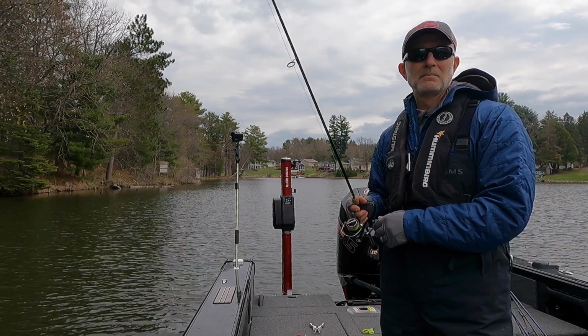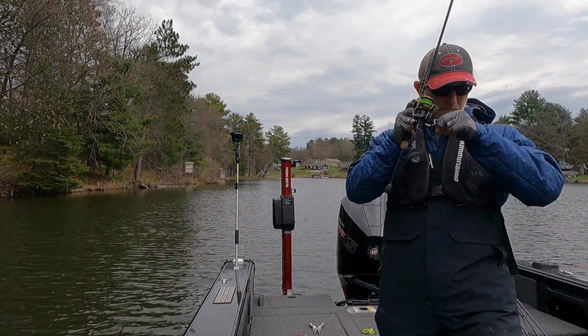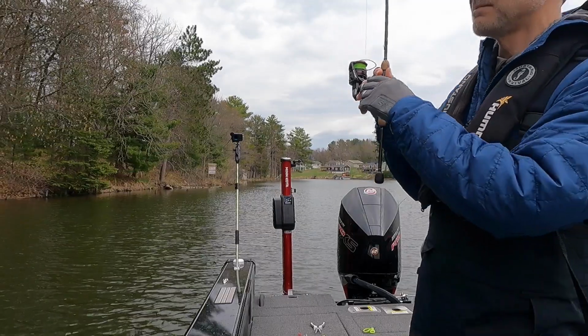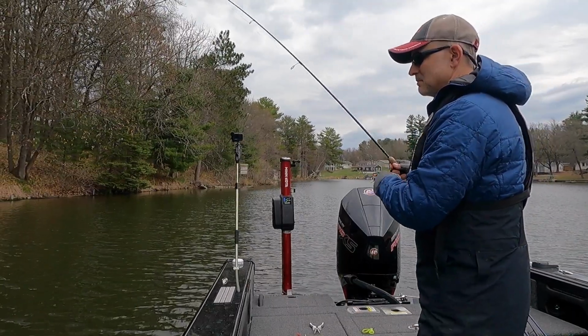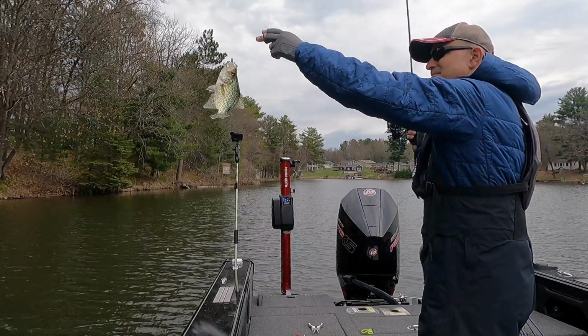So I've been fishing those two combinations, a VMC Moon Eye jig with a traditional 2-inch minnow profile soft plastic, and then the Z-Man micro finesse soft plastics on the Z-Man finesse shrooms jig heads. Again, real light on those.